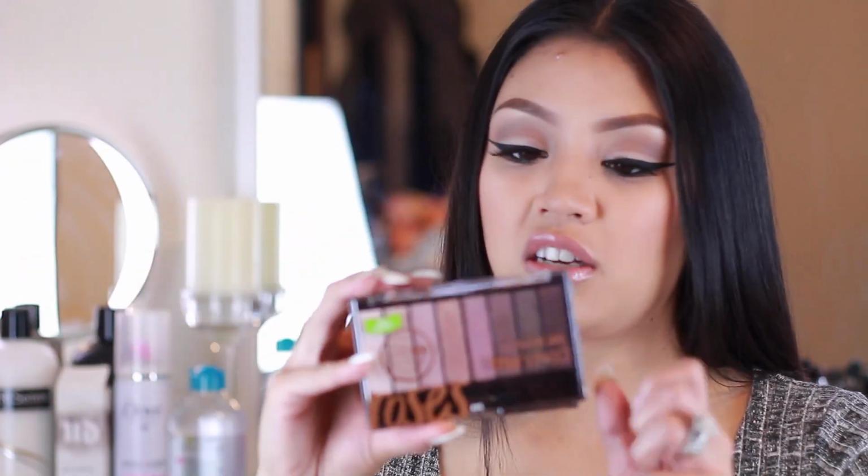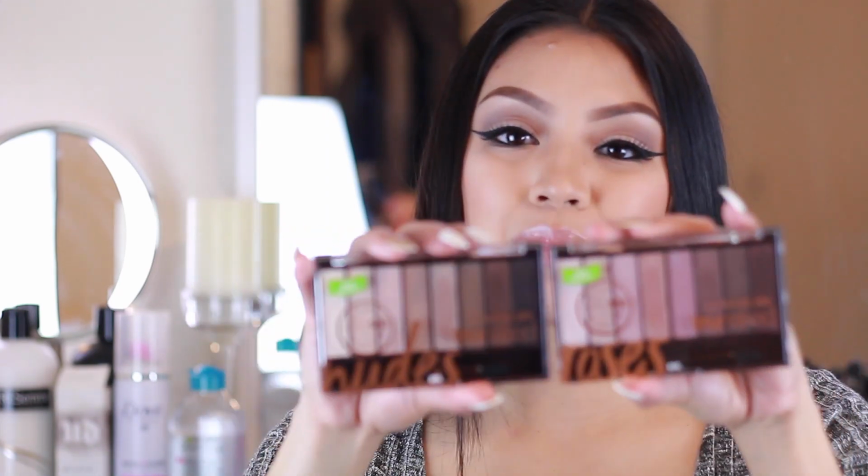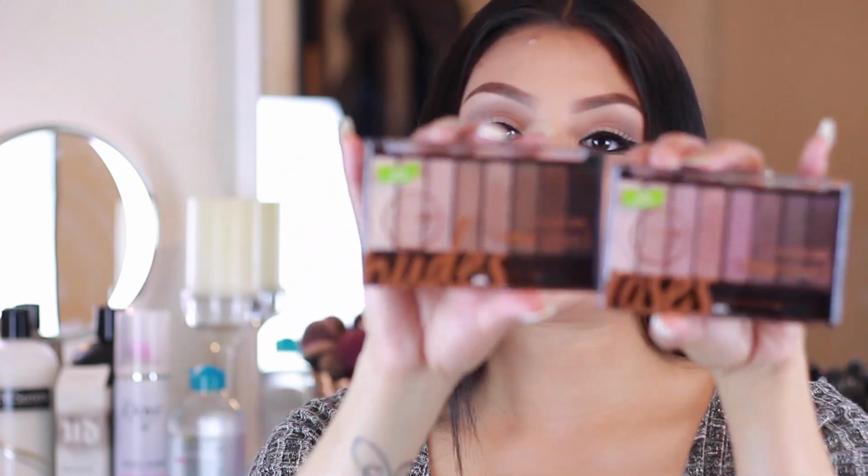And they have another one, but I got these two because these are the two I don't really have colors in. The other one is more neutral, you know, golds, browns, which everyone loves, but I have so many palettes like that. I'm like, you know what? I'm getting you roses and nudes. Yes. So happy about this. Honestly, you will not be disappointed if you purchase this.